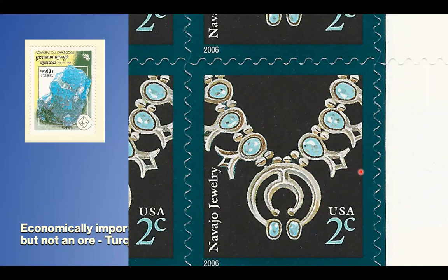But there were two issues with 2006. And to tell them apart, you have to do something else. You have to look here. And you'll see this little micro printing in the silver tendril. It says USPS, United States Postal Service. And this micro printing tells me that this 2006 2-cent Navajo jewelry stamp was from the Ashton Potter printing, rather than that which was printed by the American Packaging Corporation.